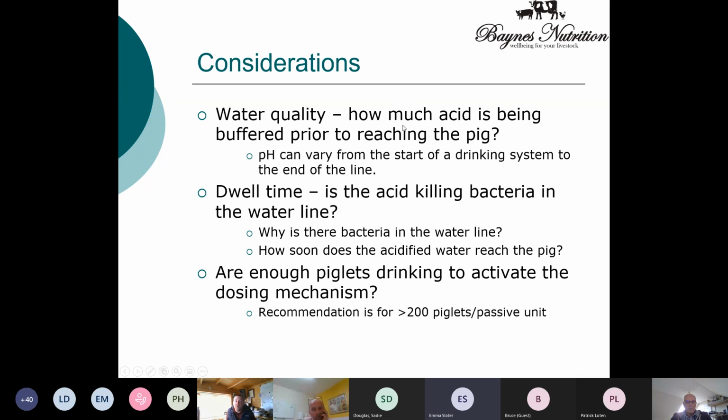concerned. Now, we also know that acidifying water doesn't immediately kill bacteria. So we need to consider the time difference between once we've acidified the water and when it reaches the pig, because there may be not enough time from dose to drink to actually kill any waterborne pathogens there anyway. So whatever we're doing, it's another thing to really take in mind when we're looking at borehole water and the level of filtration and other processes that we're putting in line to keep any pathogenics or even commensal bacteria low enough.